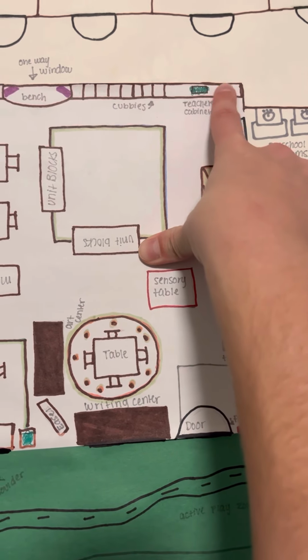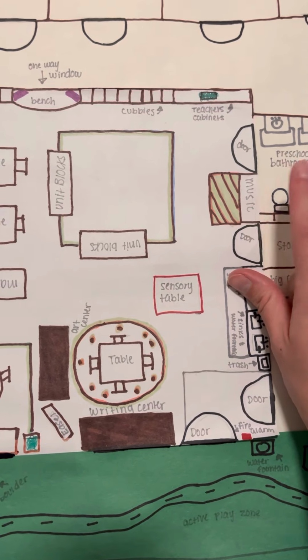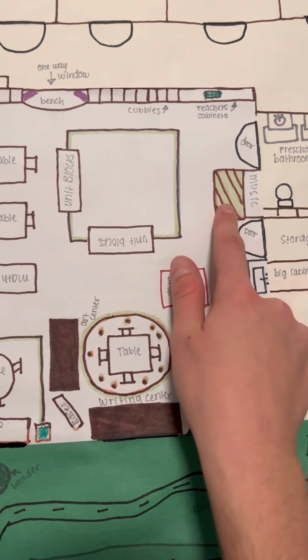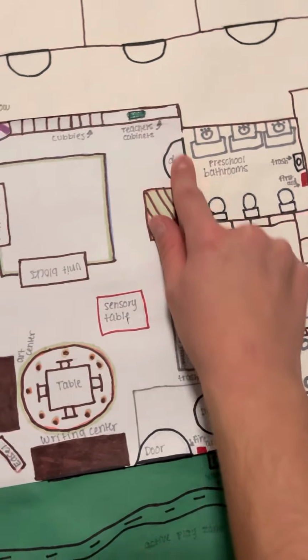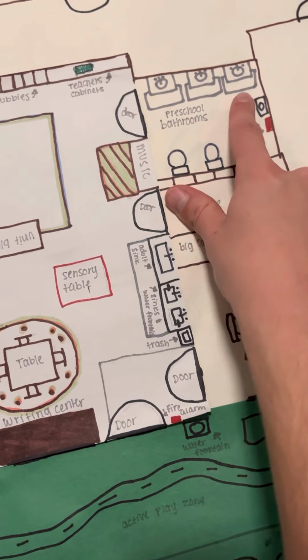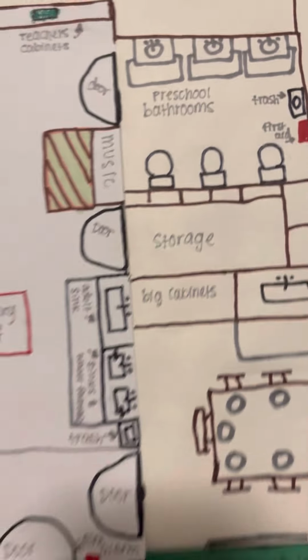In my dream center, there would also be a stereo because right here is the music. This is the music center. And it's just one shelf, but it's got a couple of instruments on it and a little carpet, of course. There's carpets everywhere. And then in here, this is a half door. But this is the preschool bathrooms. There's 3 toilets and a trash can and a first aid kit. And the sinks. Again, I am not the best artist.